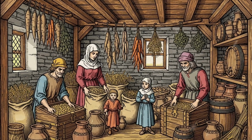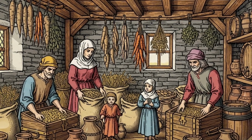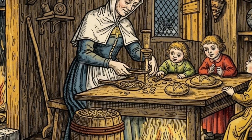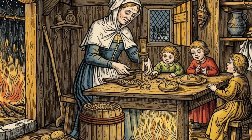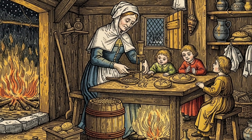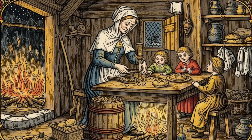Salting was the primary method. Butchered meat was rubbed with coarse salt, which drew out moisture and created an environment hostile to bacteria. The salt had to be pure and plentiful, and for poor families this was a problem. Salt was expensive, sometimes taxed heavily by lords or kings. A family might spend a significant portion of their income on enough salt to preserve winter meat.